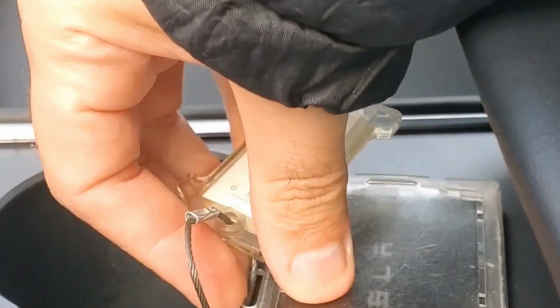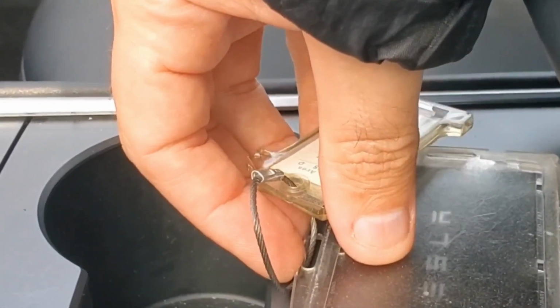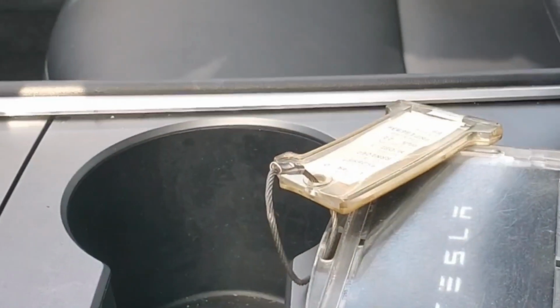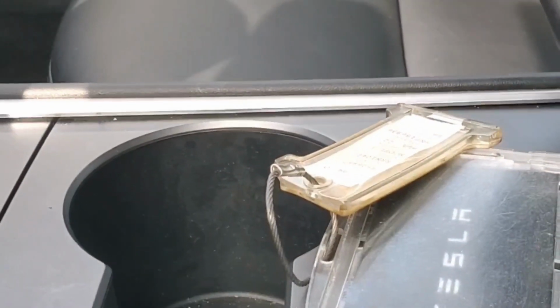To start a Tesla, you put your key down and hit the brake pedal. The car is ready to go. There's no actual engine start.